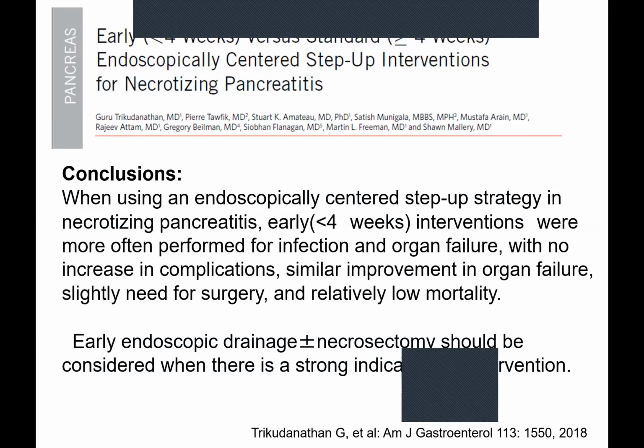Then they conclude early intervention was more often performed for infection and organ failure, with no increase of complications, similar improvement in the organ failure, slightly less need for surgery and relatively low mortality. Early endoscopic drainage without necrosectomy should be considered when there is a strong indication for the intervention.